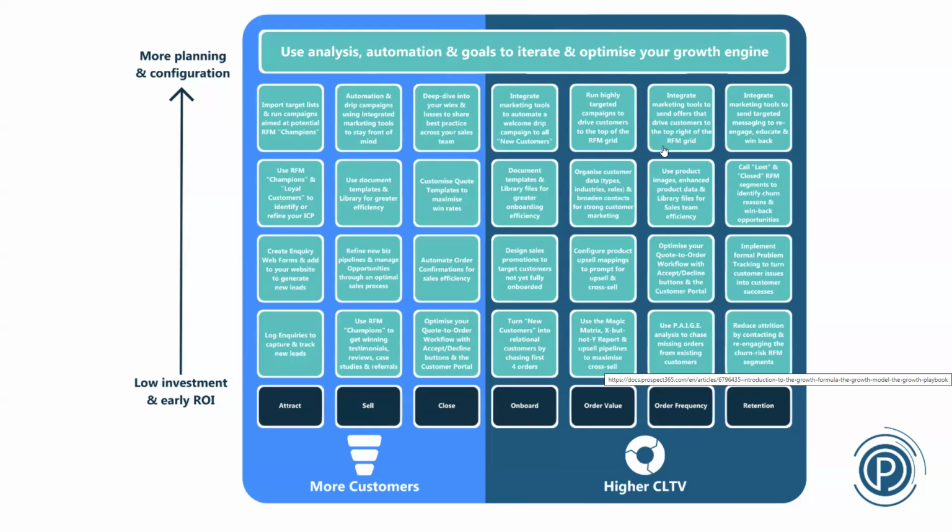And again, this is something our onboarding team, if you do decide to come on board with us, will sit with you and try to go on each of these components and really try to focus and drive your profitable growth.